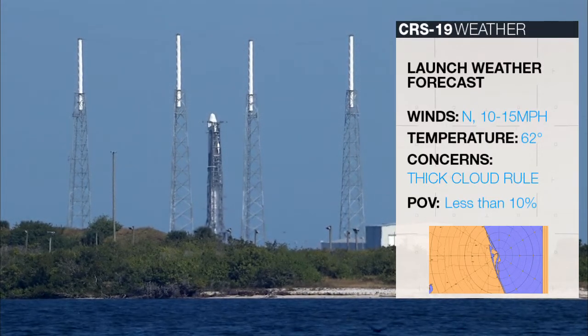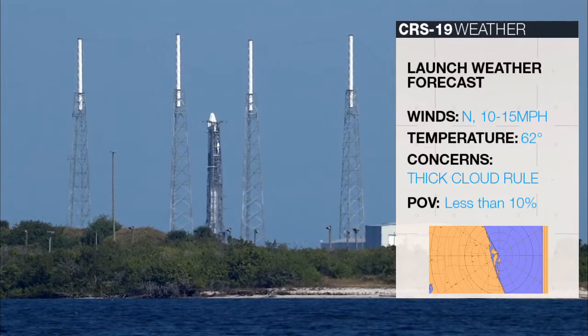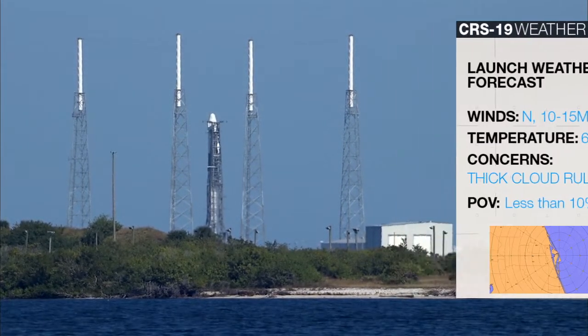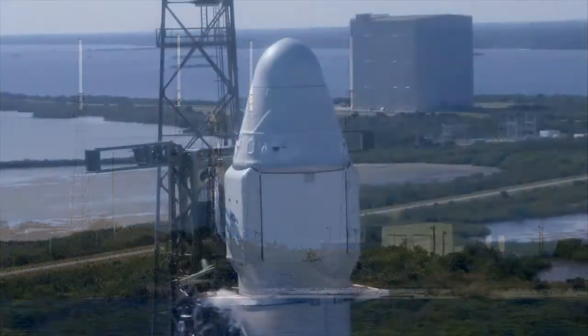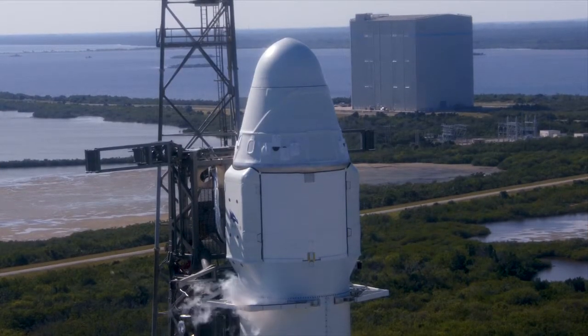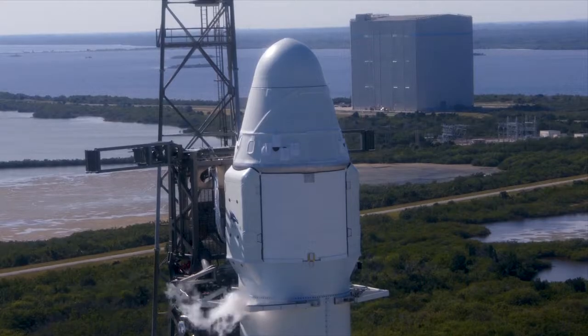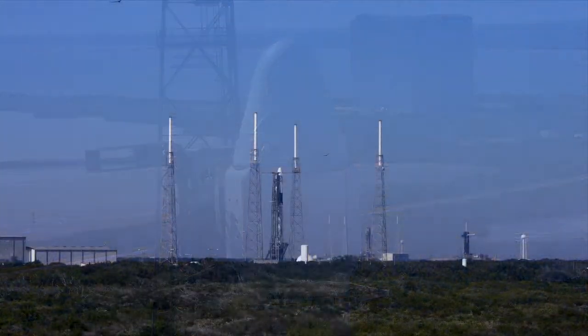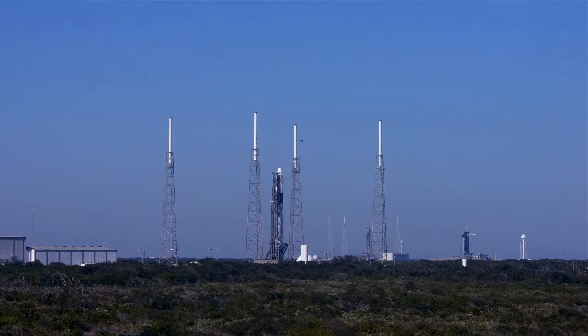The potential for clouds to be in the way is the main thing we were looking at, but as you see, less than 10% chance that that's going to be a problem this morning. So weather looking great. Technically, we're looking great. We should start to hear some more calls coming up in the next few minutes concerning the preparedness of the rocket and the spacecraft. Ultimately, that's what's happening in these last few minutes.